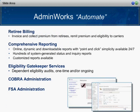The ability to make better business decisions, as well presented in Kevin's presentation, almost always requires timely access to reliable data and metrics. AdminWorks captures and provides an array of information accessible through a dynamic reporting engine in a variety of formats, most of which are available 24/7. As you can see, AdminWorks provides additional services such as individual retiree billing, FSA and COBRA administration, and dependent audits, all in the fully integrated system platform, powered by BenXL.